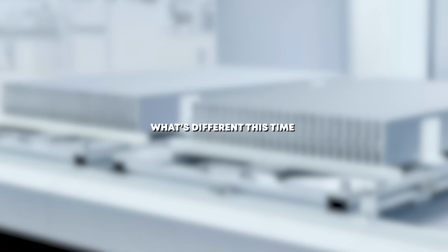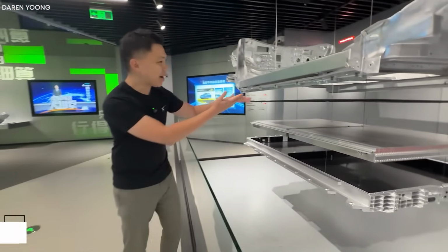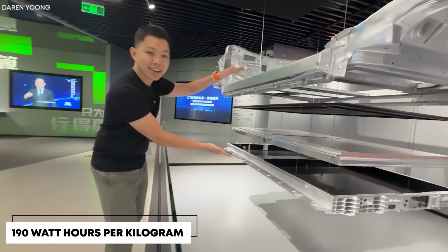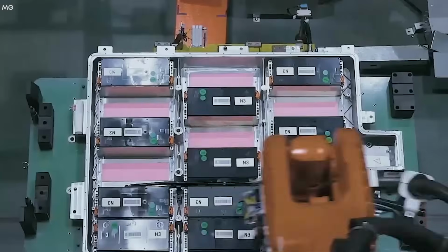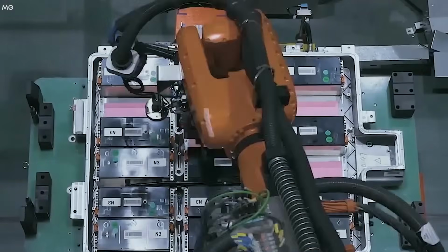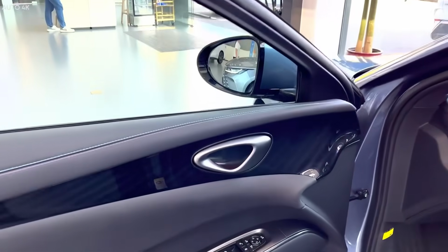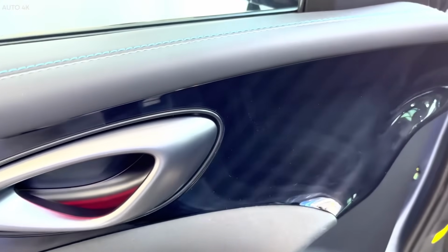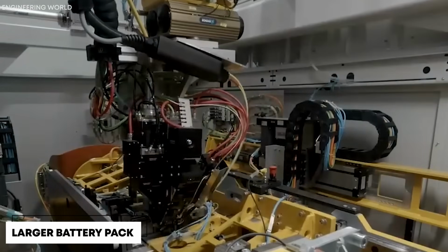What's different this time? Let's start with power. The new version holds more energy than before. While the previous battery had a solid capacity, the updated one reaches 190 watt-hours per kilogram, a 27% boost. In simple terms, it can store more electricity without growing in size or weight. For drivers, that means EVs equipped with this battery can travel longer distances without needing a larger battery pack.